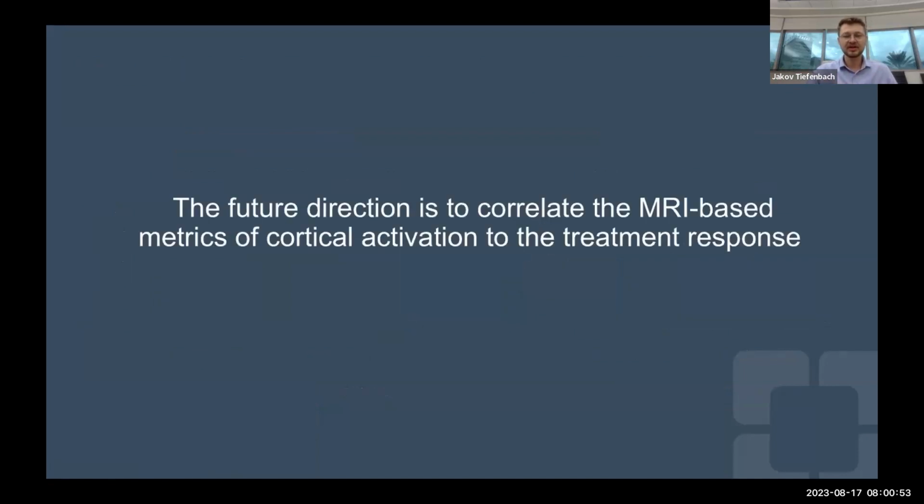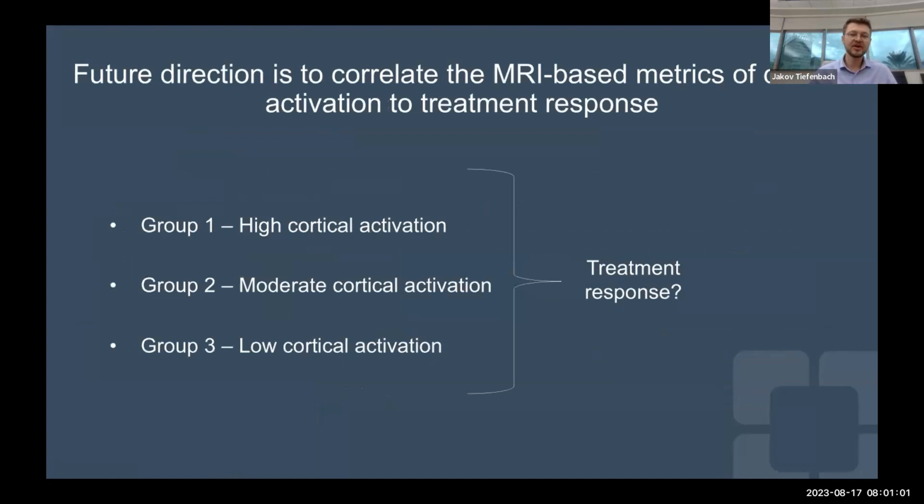And now the future and the next step is to correlate these MRI-based metrics of cortical activation that I've developed to the treatment response. So ideally, we'll have 3 groups of animals, those with high cortical activation, those with moderate, and those with low cortical activation. And then we'll see how they're different in the way they respond to the treatment.